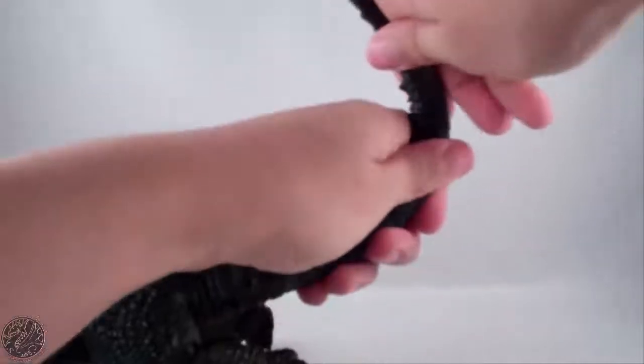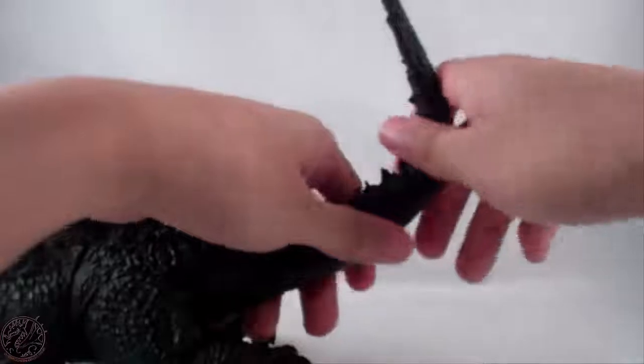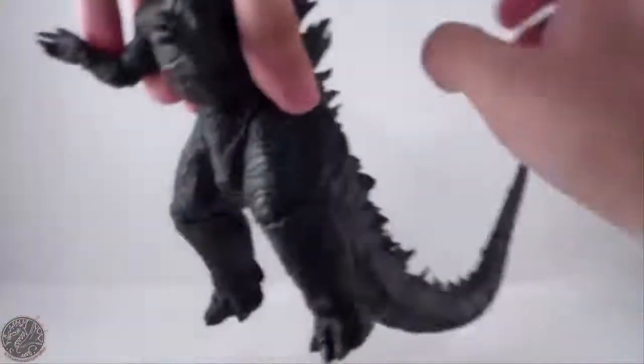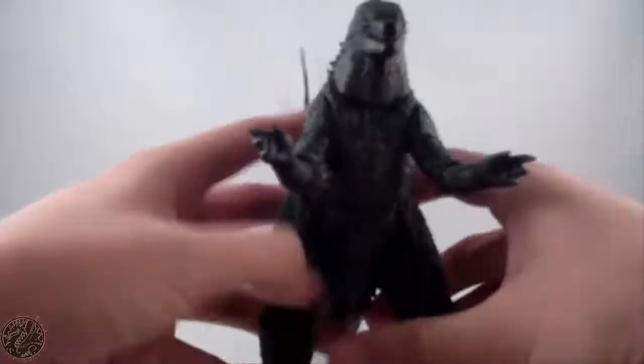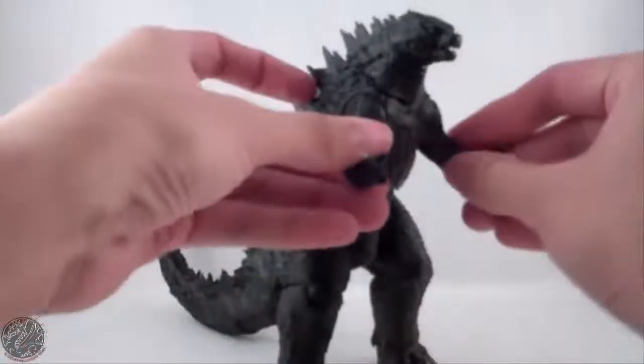You can have it going up, and it's not really soft, but it's not impossible to bend. Look at that, he is poking my hand. So you can pretty much have Godzilla's tail any way you want it. You can have it standing straight up if you want. Whatever your display is, you can have his tail like that.